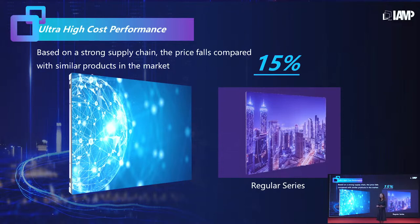Let's see the first point of this product: high cost performance. We developed a very cost-effective product facing the price sensitive market, to adopt when they compete for projects and expand their business in price sensitive markets. Based on our strong supply chain, our price could be 15% less than similar products in the market. So it is a very cost-effective solution.